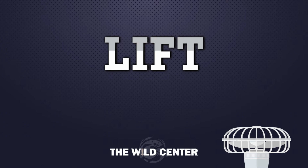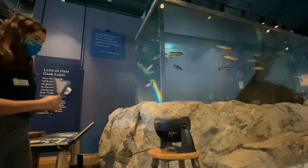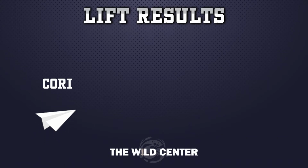This should be interesting as the kestrel-inspired plane is small and speedy, but maybe not built for lift. Let's take a look. The first one, yep, just a tiny bump there. Second one, the same. Two tiny bumps for Cori and the kestrel-inspired plane.